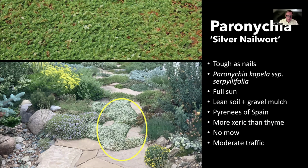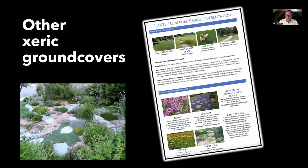And in the springtime, it has these little white bracts, not flowers, but bracts, which add some color in the springtime to it. It's a really, really tough plant. I've grown it for years, and it does spread. And so I think you're probably going to have to mail order it, but it's well worth the effort. It's something really interesting to have.